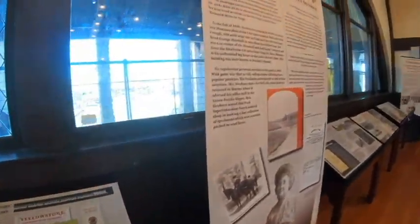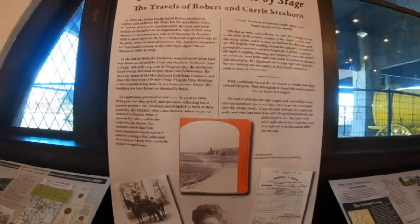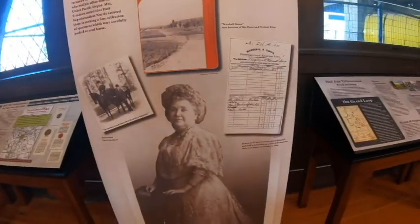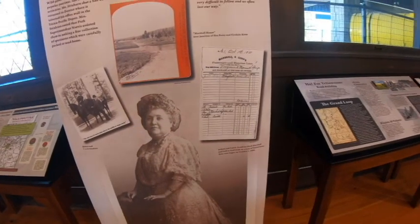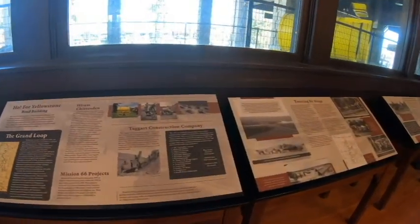Carrie Adele Strahorn, January 1st, 1854 to 1925, was an American explorer and pioneer. She has been called the Mother of the West and the Queen of the Pioneers. She was one of the first white women to make a complete tour of Yellowstone Park in 1911. She published 15,000 Miles by Stage.